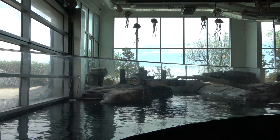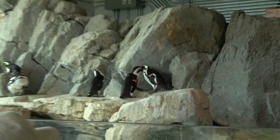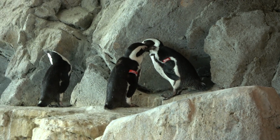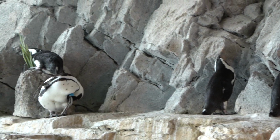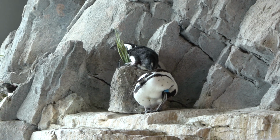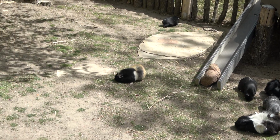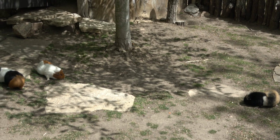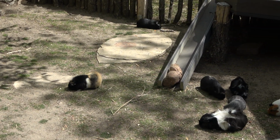Well, this area is off to a good start, as it has my favorite animal in the whole wide world, the penguin. They've got African penguins, so they're warm weather penguins. They've got a really nice outside enclosure. Today they are all inside. I love these little guys. They're guinea pigs. Of course, you could have them as pets, but I don't have one as a pet, so I'm very excited to see them.